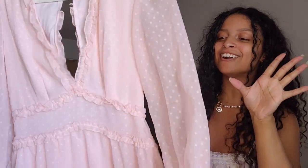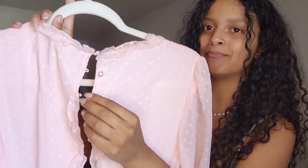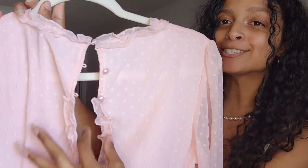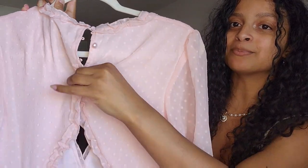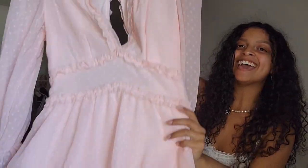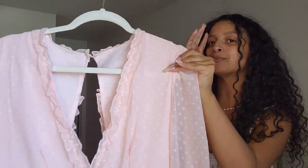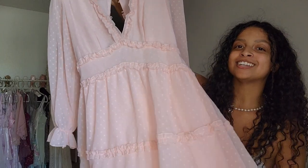And this is just, look how cute it is. And I especially love the back detail. You guys can't really see it well because I didn't button it up, but it's literally buttons going down the back, just for this part, and then it opens right there. Oh my god, look at that detail. And look at the ruffles in the front, and then there's also these little micro polka dots in it that are also pink. Oh, I love this dress so much.